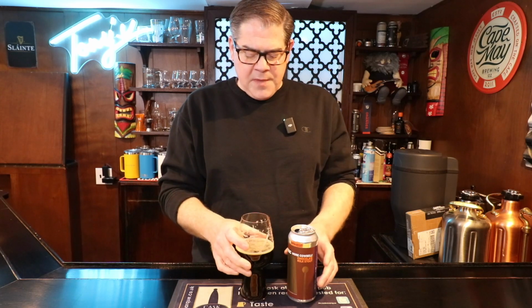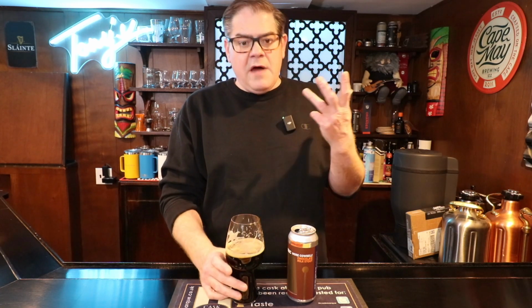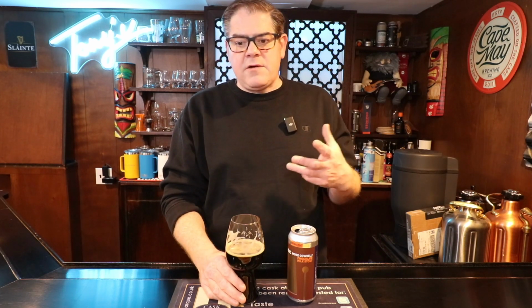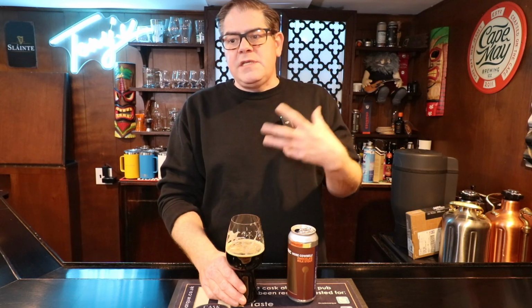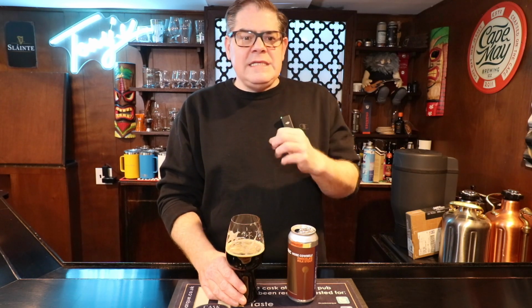Is it a $20 beer? Not in my opinion. But is it a good beer to introduce people to if they're starting, let's say, that journey down the stout road? I think it would be an excellent example of a really well-crafted microbrew stout without a huge amount of ABV, but enough flavor to give a person new to stouts at least a grasp on that particular genre of beer.